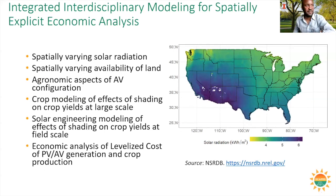To do this work cleanly and nicely, what we're putting together is a spatially explicit economic analysis. But to get to that, there are some steps that we've already done. We're looking at this spatially varying solar resource, shown in the map. You can see here, this is a map of solar resource across the entire contiguous US. This is kilowatt hours per square meter of sunlight. This is the amount of solar radiation falling on the ground.